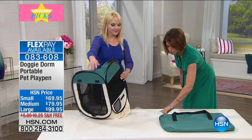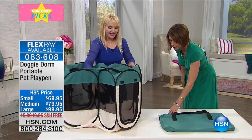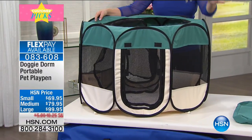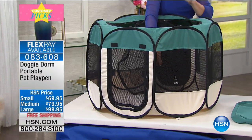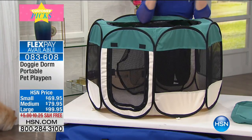And by the way, it comes with your stakes, too. So stake it down if it gets a little windy outside, okay? You want to keep the little baby with you. There's little loops on the sides here. And you saw I did that. There's no assembly required. Everything you need is right here. The bottom is attached, which is very, very important, because other items out there in the market don't have the bottom attached, and your pet can get out, and what good is that?